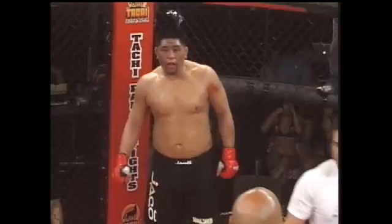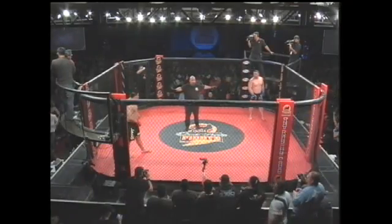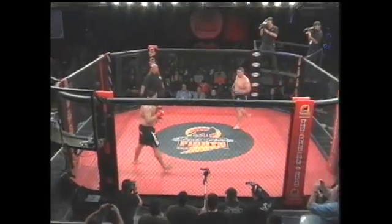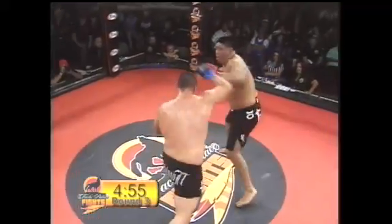Position first, submission second. Well, you can do position first, damage second. You can do whatever you want. It's always good to have control. If it's at the end of the round, then you can kind of take a chance, because even if you end up on the bottom, you can be saved by the bell and stood up next round. So sometimes it's a calculated risk, but yes, for the most part, it's best to control your opponent and then work for submission second.